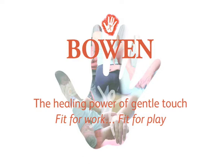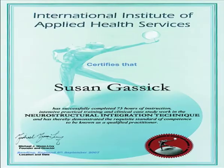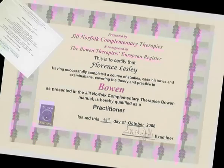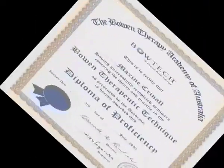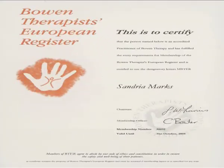Bowen therapists are only allowed to join the register if they can prove that they have achieved specific qualifications and are committed to a programme of continued training. All registered therapists must be qualified in Bowen therapy and anatomy and physiology to diploma level and to have a current first aid certificate. In addition, they must also attend annual professional development courses to build on their skills. BTER also provides members and their clients with a code of ethics and practice.